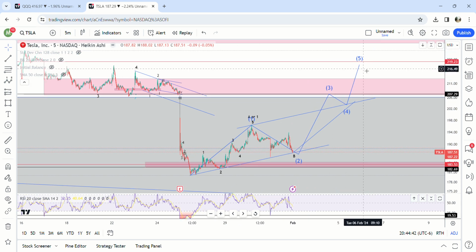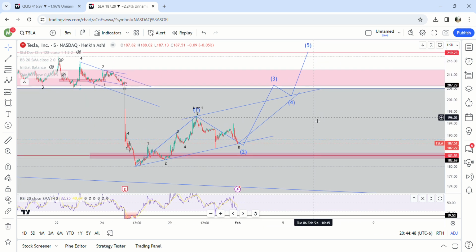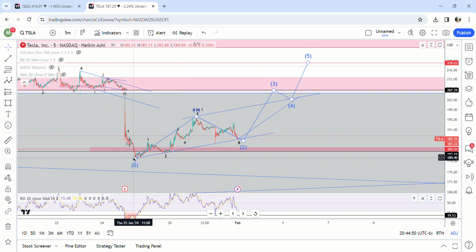if we got all the way up here to like 220, because then I think that would solidify a bottom right here. If we just do ABC here, then there's still a possibility that we come down lower. So I want to see 5 waves. I'm not sure if we're going to get it or not. It just depends on what QQQ does. I'll go over that here in a second.